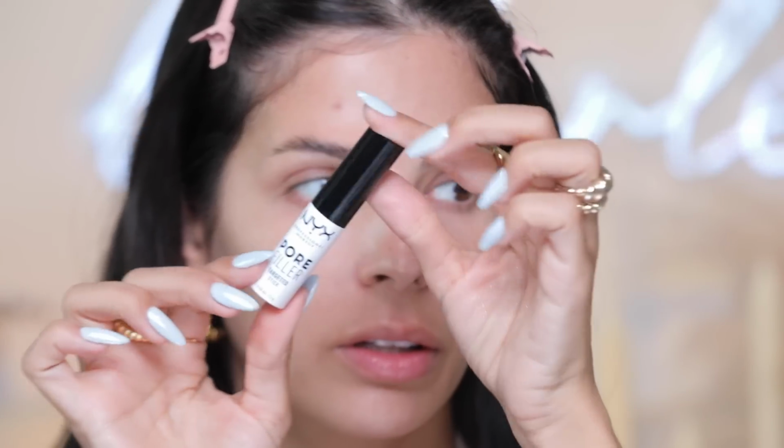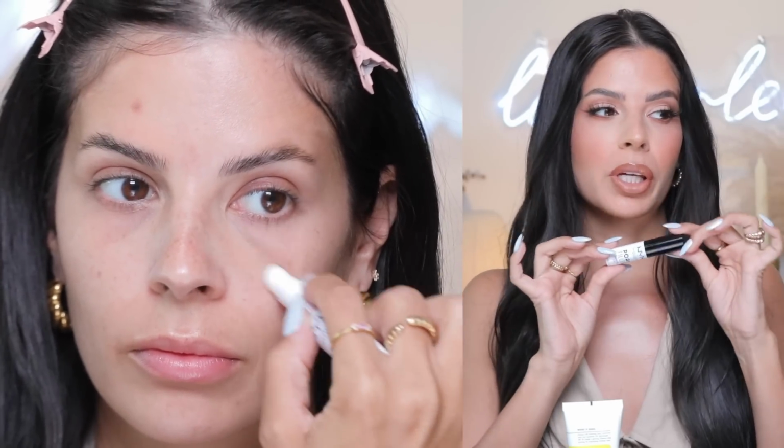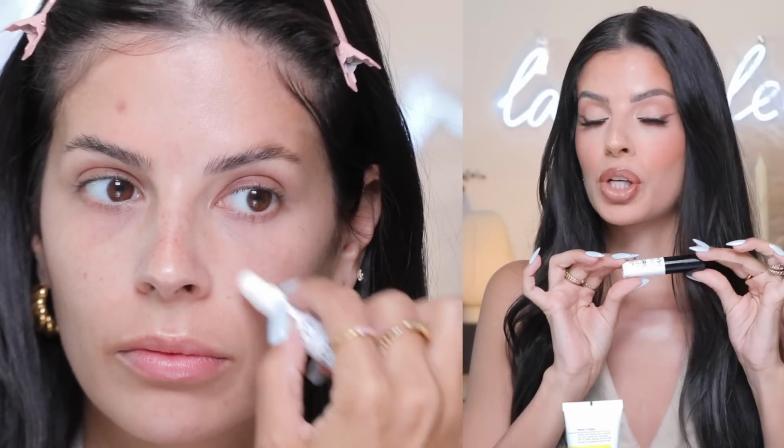First thing that I did use, this is the NYX Pore Filler. There's this thing with these pore filling primers or smoothing primers. Sometimes people put them all over their face, and I've come to realize you don't necessarily need them all over your face, more so just areas that need a little bit of smoothing. So I like to use this and just apply it right through here. It also works really well with powder products if you don't want to use a cream foundation. So I like to use this to start.